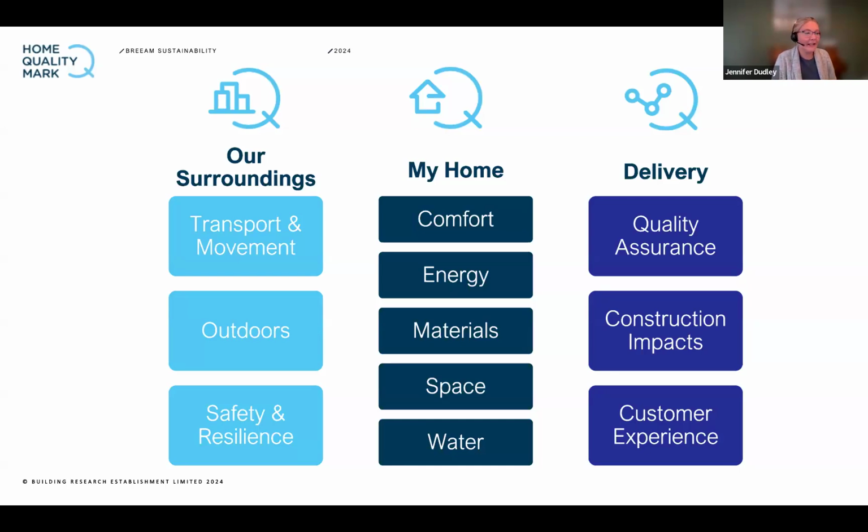So touching on a couple of the specifics in the surrounding section, for example, HQM will credit provision of recreational space and proximity to local amenities. It also looks at and assesses public and sustainable transport options, as well as flood risk and security measures as well. Looking specifically at the home level, again, some specifics that look more predominantly at the health and well-being elements: assessing daylighting, sound insulation, ventilation, energy and carbon performance, and HQM also looks at access and space.